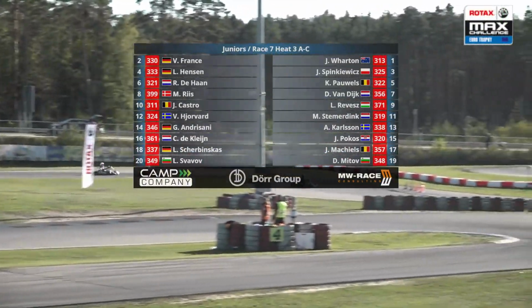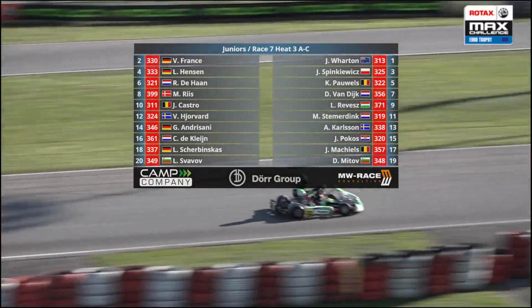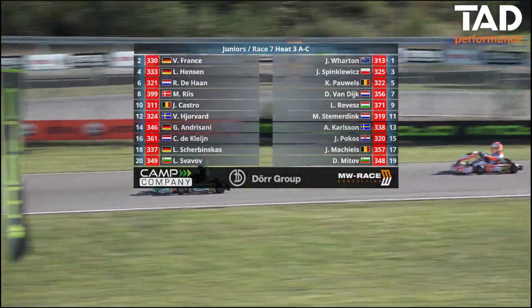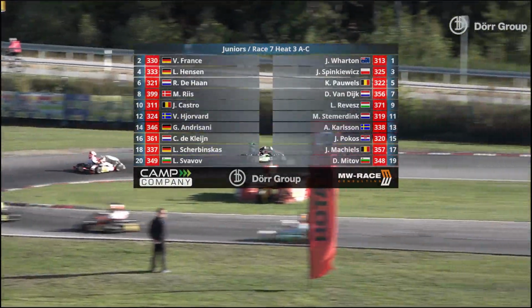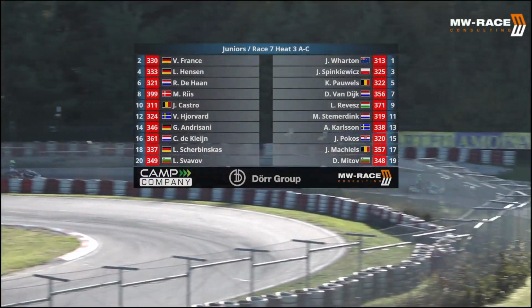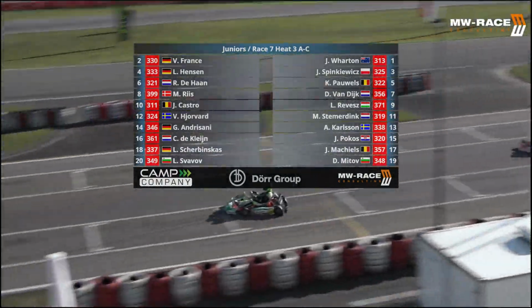Grid is as follows. On the front row is James Wharton from Australia, with Vincent France from Germany alongside him. Then you've also got Jerzy Szpinkiewicz and Linus Henson on row 2. That's 325 and treble 3. Kobe Powles and Robert De Haan on row 3, that's 322 and 321. Danny Van Dijk in the 356 and Mads Ries on the 399 on row 4.